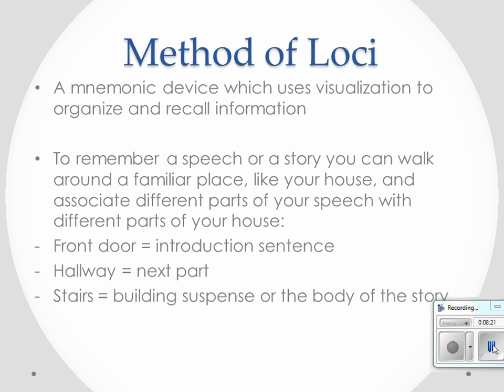For example, when you're memorizing your speech, you go to the front door when you're saying your introductory sentence. You walk down the hallway for the next part and go to the stairs for the next part. So now when you're trying to remember your speech, it's easier: okay, I'm going to go to the front door. Oh, that's my introduction. I'm going to walk down the hallway, and now you're starting to say the next part, and you're at the stairs, and you say the next part. Basically, you're learning through location to make it easier for yourself.